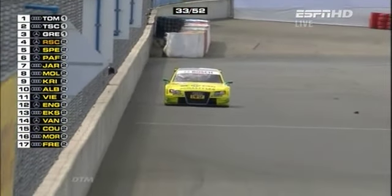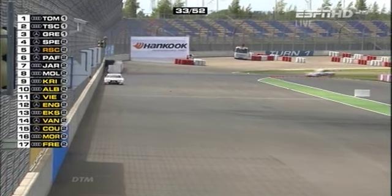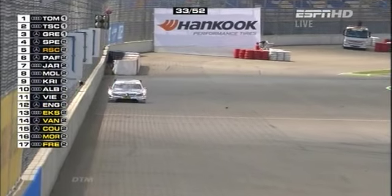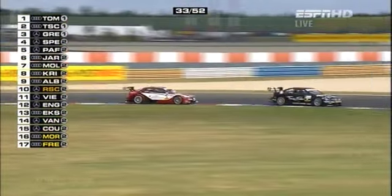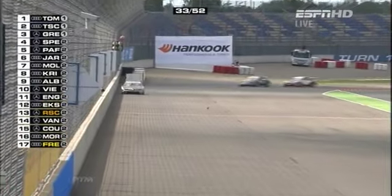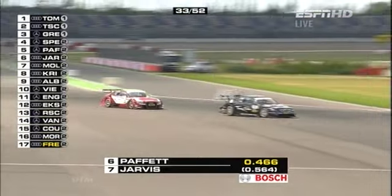So close to that wall as they dive back onto the road course here at the Eurospeedway. Two places on the track where they get so close to that wall. Incredible to watch. Jamie Green then in the silver-wrapped Mercedes. There's Oliver Jarvis and Gary Paffett. So 6th and 7th on track. And Oliver Jarvis really has been driving like a demon in this race.